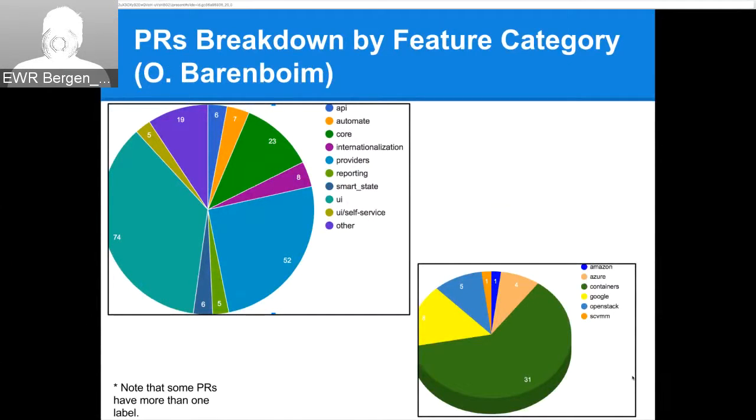If we break it down by feature category, we see that a lot of work was done in the providers and in the UI, and in the providers, a lot of it was the containers, the vast majority. Next slide, please.